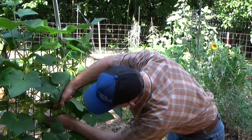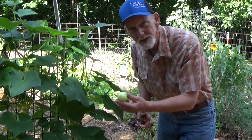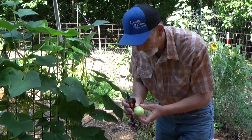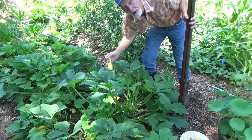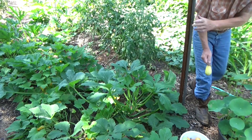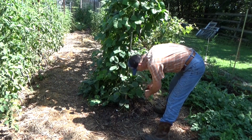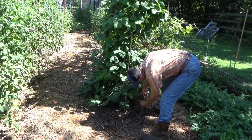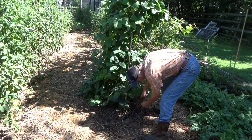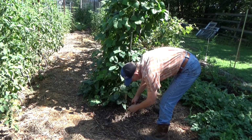It rained like mad yesterday. These lemon drops are just wonderful. And the hardest work you're ever going to do in the garden is harvest. That rain that we got yesterday, everything's just taken off. These purple beans are wonderful.